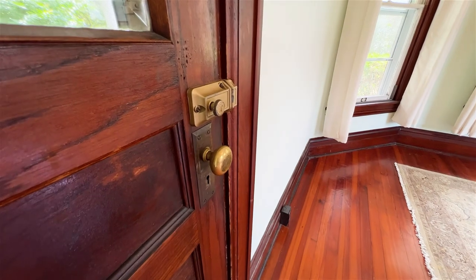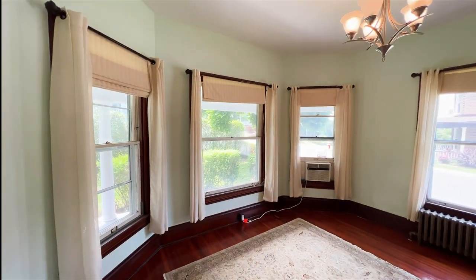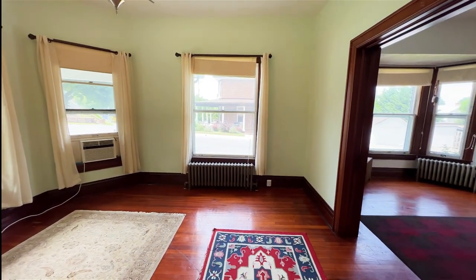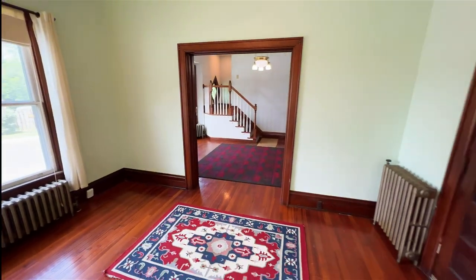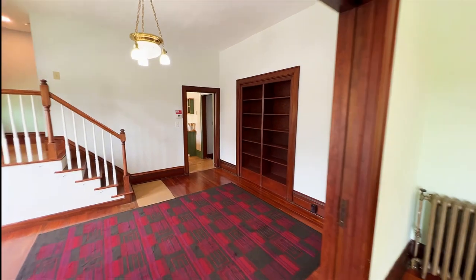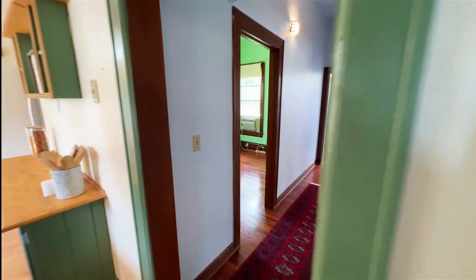I love these old door locks, you guys, how these work, these latches. Just adds to the charm. So this room would be a family room, living room, however you want to refer to that. And if you're not familiar with radiant heat, that's what those metal units are. Those are radiators. And those put off really nice heat. One thing about that doorway we just walked through, I wanted to point out, is those are pocket doors in there as well, which are pretty cool to divide the space.